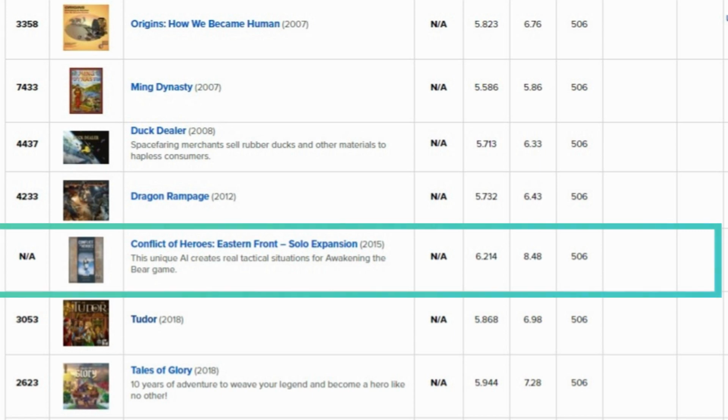Even at 500 user ratings, a game like Conflict of Heroes: The Eastern Front solo expansion has an average user rating of 8.48, comparable with many of those games in the top 10. However, because there are only 500 user ratings, its Geek rating remains at 6.214, 2.2 points below its average user rating. Again, still heavily weighted by all those dummy ratings.